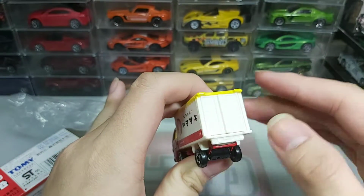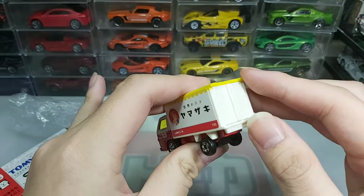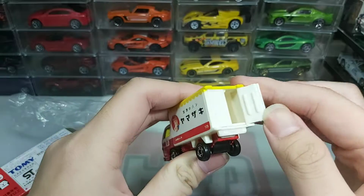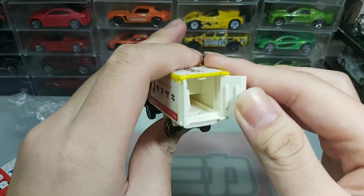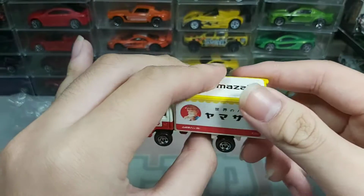Tomica is a big company. Back in the days, it was a very big company, because the cars are pretty nice compared to Hot Wheels, with the same amount of competition. So the back door can be opened. The back is pretty normal. Look at it. Nothing really wrong with it. I can't complain about anything in it.